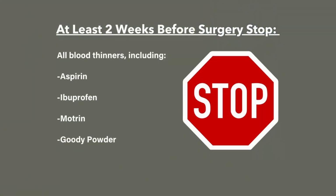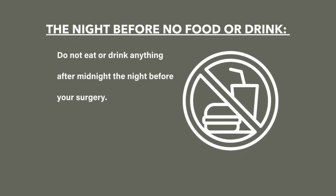Now, there's some things that we'll ask you to do ahead of time to prepare yourself for surgery. The first thing is we'd ask you to stop taking aspirin, ibuprofen, Motrin, goody powder, anything that thins your blood for about 2 weeks before the procedure. That way, at the time of the operation, you clot normally so you don't bleed as much and you don't bruise. Second thing, this is the most important thing you can do, and that is nothing to eat or drink after midnight the night before surgery. If you come in the morning of surgery and you have an empty stomach, literally half the risk of the anesthetic is taken right off the table, because if there's nothing in your stomach, then there's no risk of aspiration.